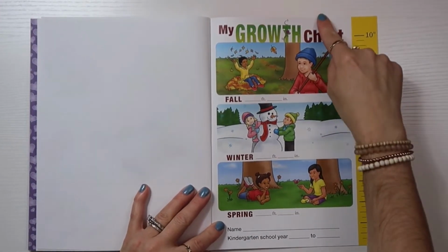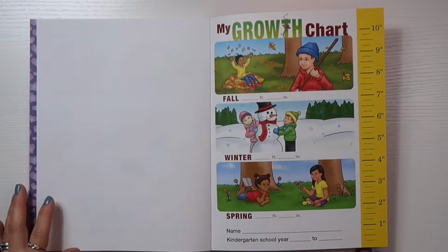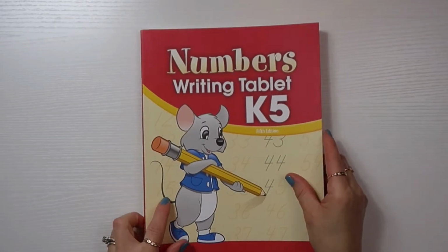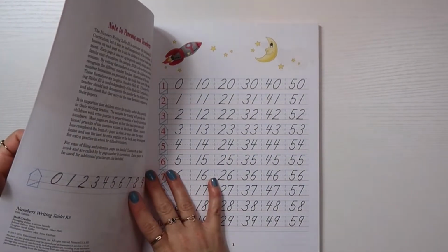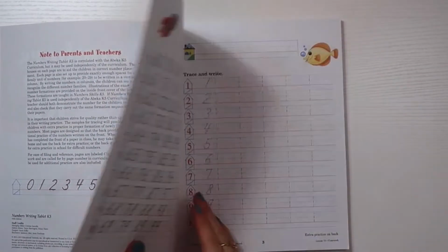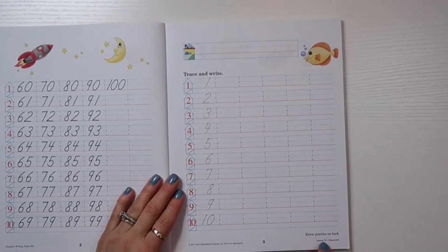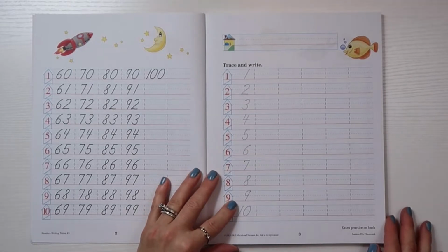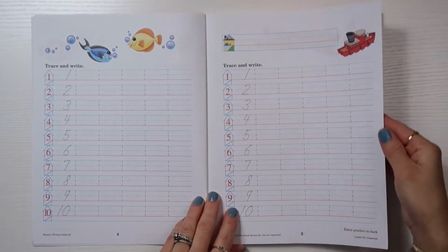You can also use this little growth chart in the back. These are pretty cool to do every year. Now, the numbers writing tablet. This is just like a chart that they can use that goes all the way up to 100. And you can see here that the lesson doesn't start until lesson 73. So this doesn't start until a few months into school.